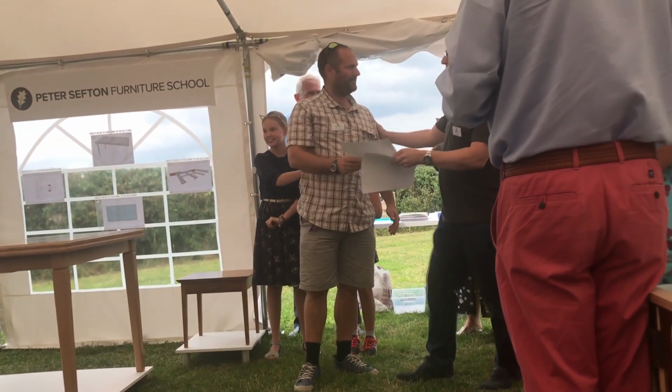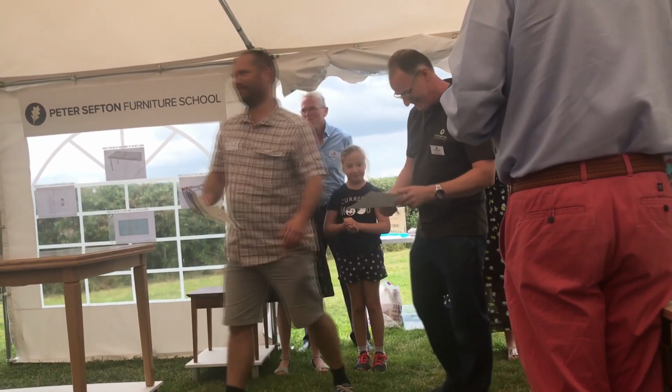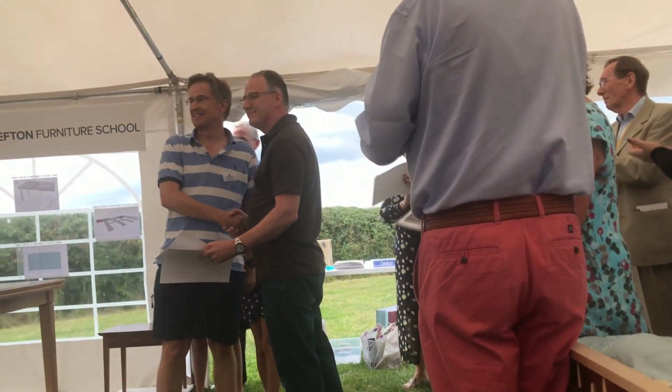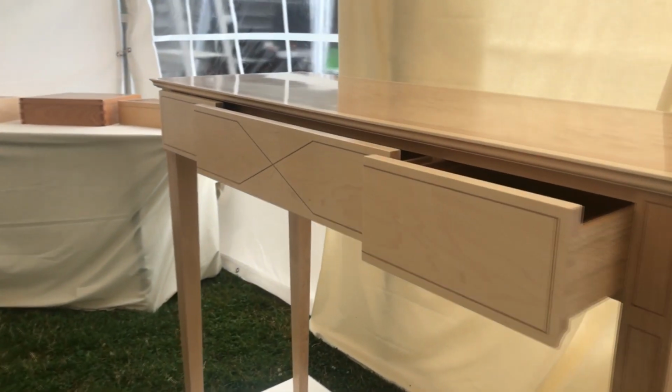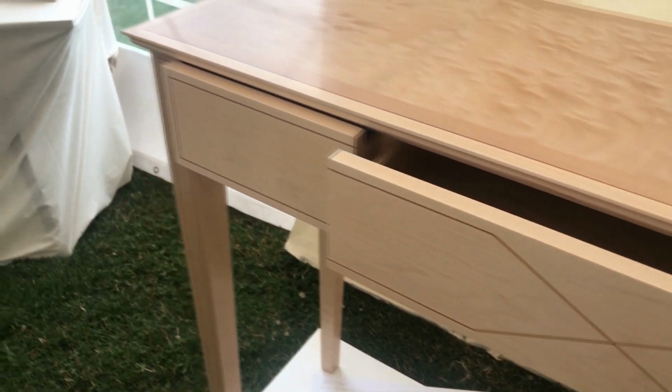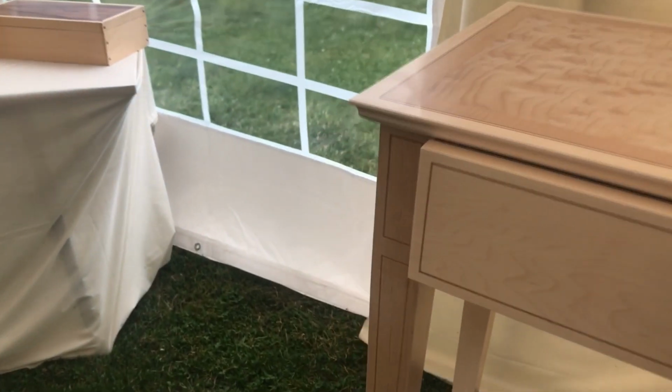Thank you. And to Jeremy. Jeremy made a fantastic table at the front here. And again, attention to detail is just spotless. Even flawless now, isn't it?